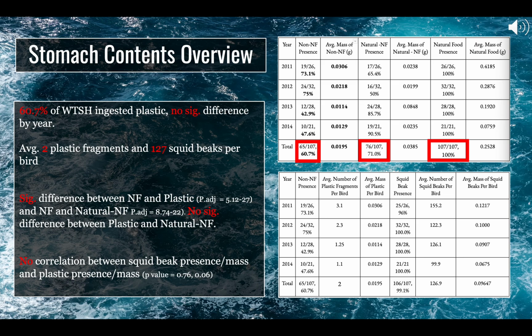Our results show that over 60% of wedge-tailed shearwaters ingested plastic between 2011 to 2014. Even though in the remaining 2 years of the study they ingested less plastic, there was no significant difference by year. Each bird averaged 2 plastic fragments and 127 squid beaks, so there was a significant difference between natural food and plastic, and natural food and natural non-food. However, there is no significant difference between plastic and natural non-food, considering that they were ingested in such small quantities.